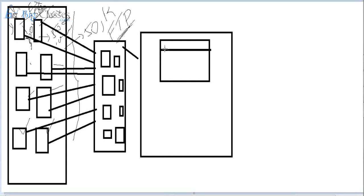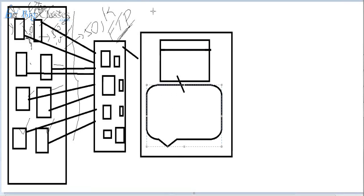After extracting it, we load it into our SQL. There is a purpose for loading it into our SQL. I will tell you the purpose.